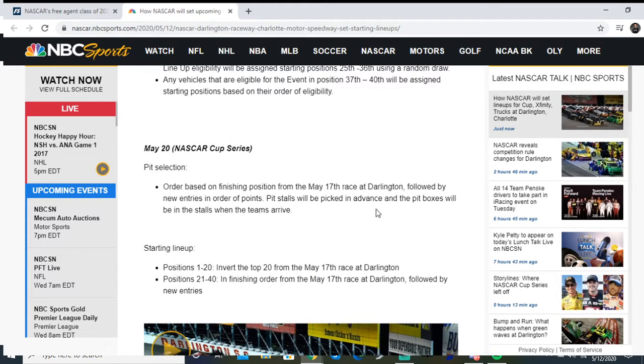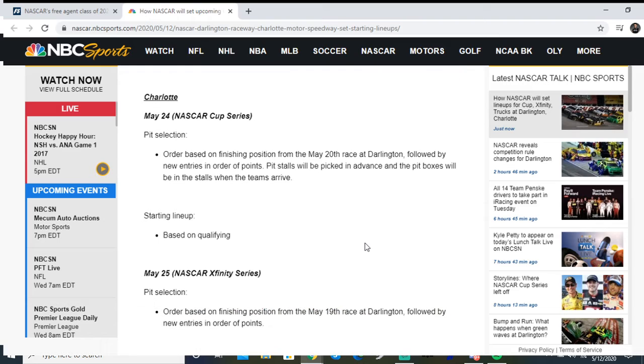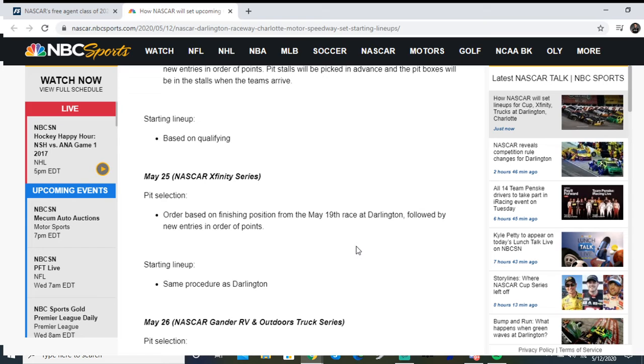And we just touched on the May 20th Cup race. So let's go down to May 24th. Pit selection is based on finishing position from the May 20th Darlington race, followed by new entries in order of points. Pit stalls picked in advance, and pit boxes will be in the stalls when teams arrive. Starting lineup: this is the only race that will have qualifying. May 25th, Xfinity race, order based on finishing position from the May 19th Darlington event, then new entries in order of points. Starting lineup: refer to Darlington.